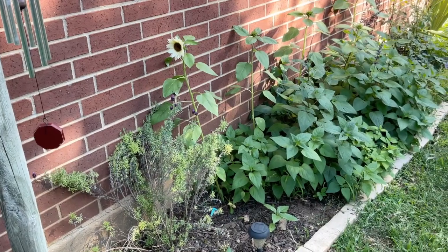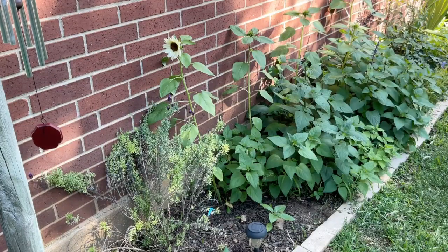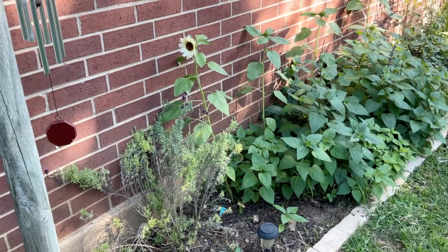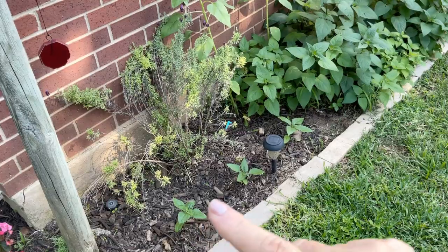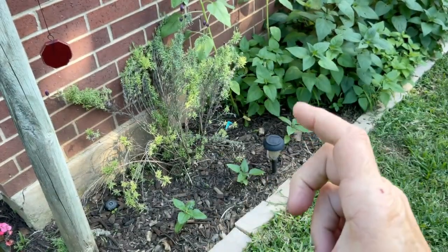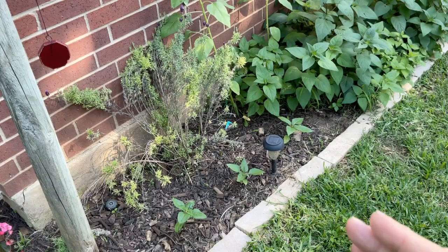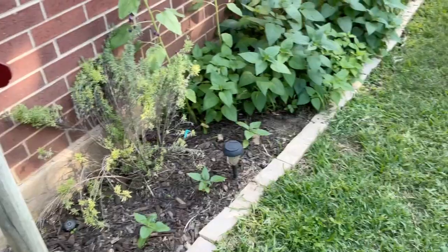Sunflowers, Pro-Cut sunflowers, and there's my first one. Yay! I can't wait to cut that and put it in a vase inside. Down at the bottom, I put my Tiger Eye hybrid sunflowers, a few of them. Again, they're only supposed to grow about 2 feet tall, about 2 feet wide. So I thought that'd be a great filler. This entire wall gets a ton of sun.